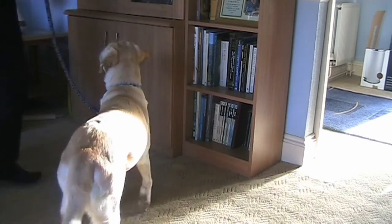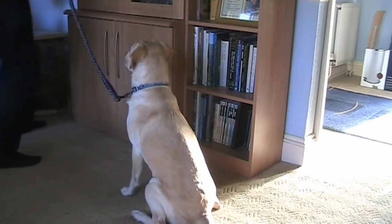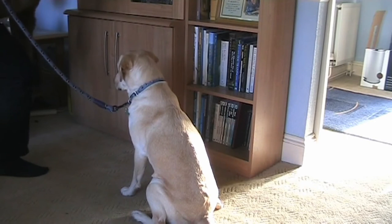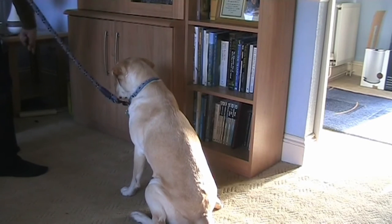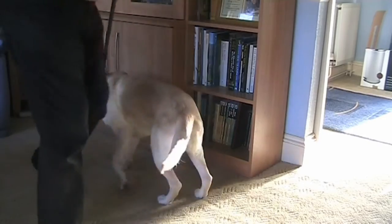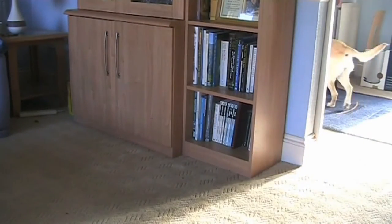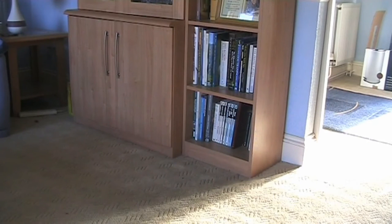Right, watch this, Misty. Wait. This is going to be torture for her because I'm taking her away from the treat. So there's the treat, Misty. Right, now come on, we're going out of the room. I know it's a ridiculous thing to do, Misty, but we're going to circle round.